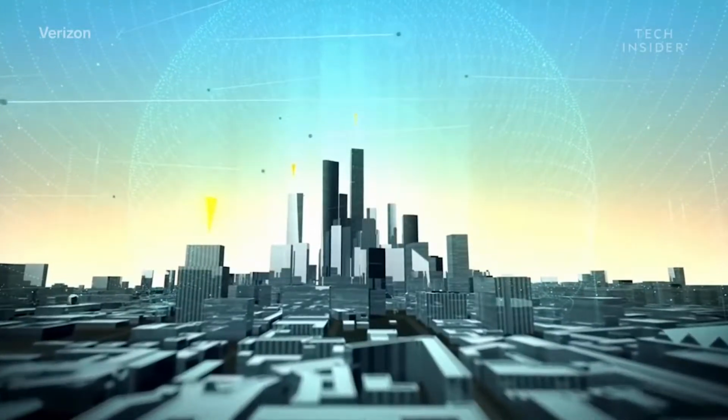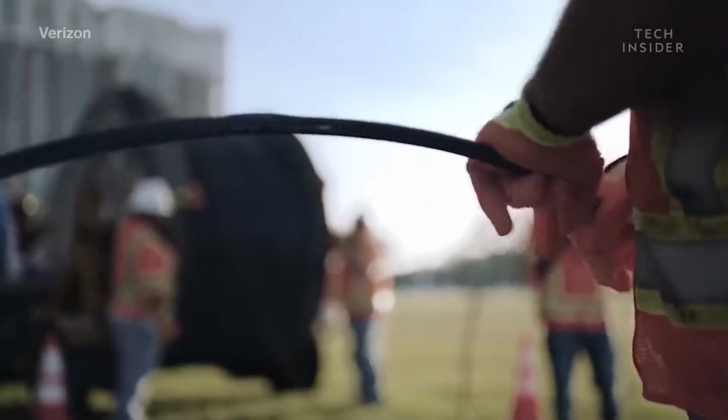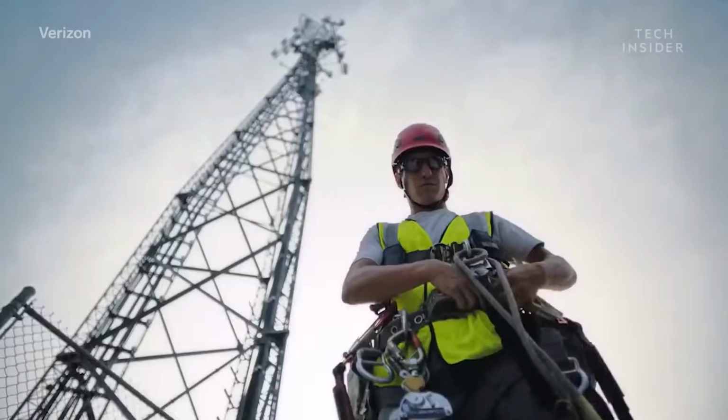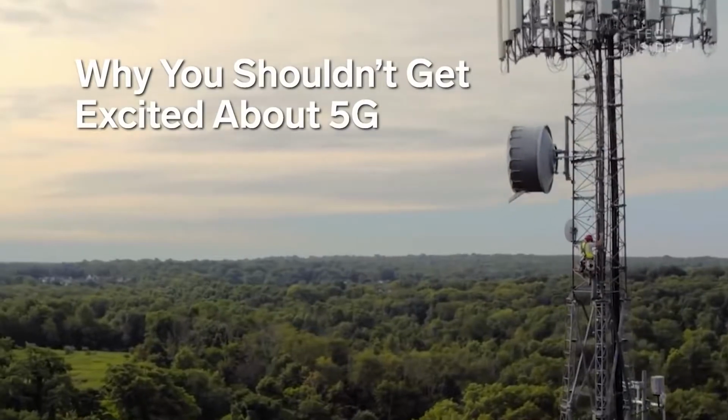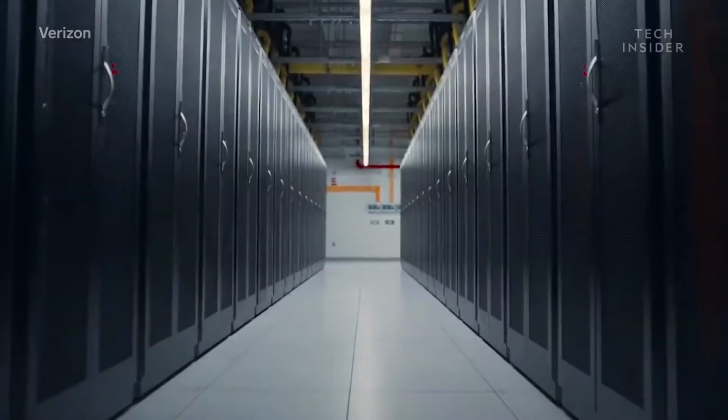It's an exciting time for faster, more connected devices. But there are some obstacles 5G needs to overcome before we can really reap all of its amazing benefits. First, we need a whole new infrastructure.